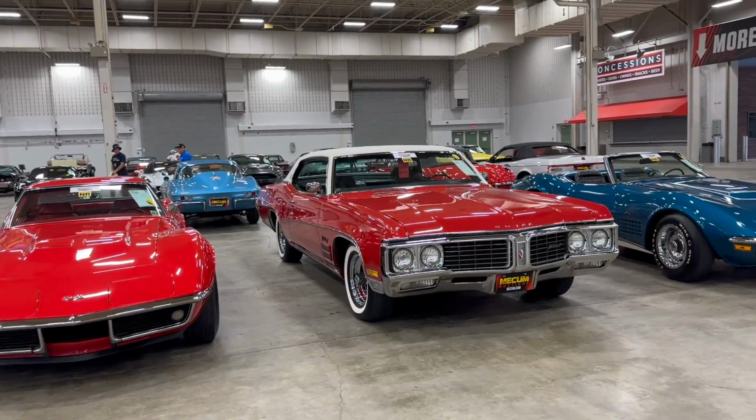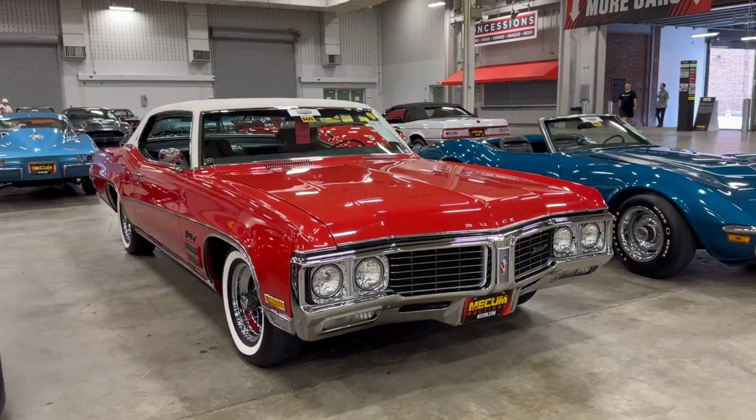All right, now we're gonna head into the Blue Ribbon Pavilion and see what's in there. If I remember correctly, the last time I was here, there were some pretty nice cars in this particular building. We got a nice Buick over here. Let's see, a Buick Wildcat.